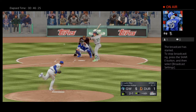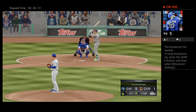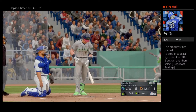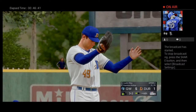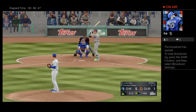Now the 2-1 is looked at for ball 3. This is a spot you like to be in as a good hitter. Runners in scoring position and count leverage in your favor. There's the good fastball, and he can't catch up. 3-2. When you get yourself to a 3-1 count and you get a fastball, those are the ones you really want to punish. Couldn't get the bat on it, so we'll see if that comes back to haunt him.